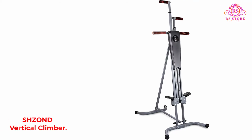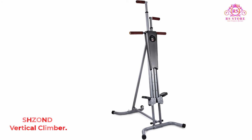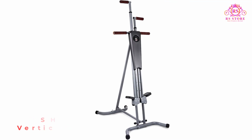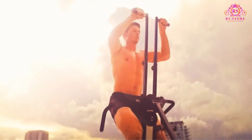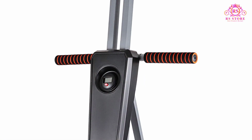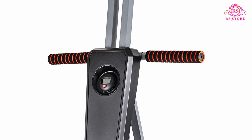Number 5. SHZOND, Vertical Climber. Your own body weight serves as the resistance on this vertical climber, which allows you to test both your speed and endurance by working faster and for longer periods of time. At an affordable price, you get a strong steel frame and a folding design that lets you conveniently store the climber out of the way once you're done exercising.